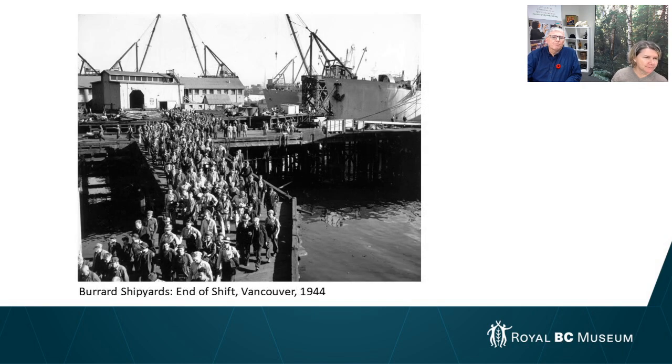This is one of the pictures that I really enjoy. So far, we've seen a lot of things that are really obvious as military history. This is Burrard Shipyards at the end of a shift. Now, Vancouver in particular was a real bed of shipbuilding during the Second World War, producing Victory ships, Park ships, and so on. What I like about this photograph is it's a whole shift of workers.